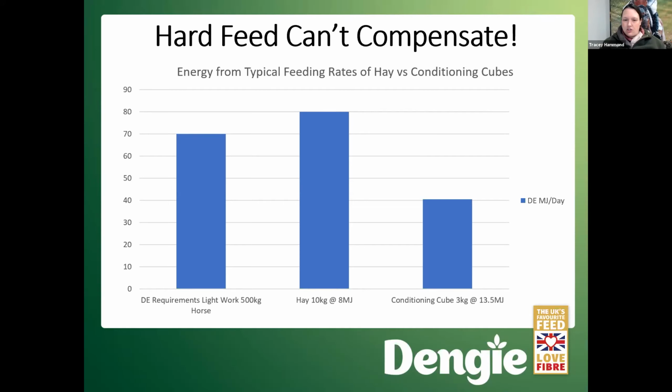So this graph here just shows the energy requirements of a horse in light work, a 500 kilo horse, how much energy is supplied by around 10 kilos of hay, which they would very easily eat, and then the amount of energy supplied by this suggested feeding rate of conditioning cube, typically, that has about 13.5 megajoules of digestible energy. As you can see, hay actually exceeds the energy requirements for horses in light work, which is actually why we see so many horses perhaps carrying a bit too much weight these days, but that's a different webinar. But the conditioning cubes fed at the normal typical rates cannot meet that energy requirement, so it isn't going to solve the problem.